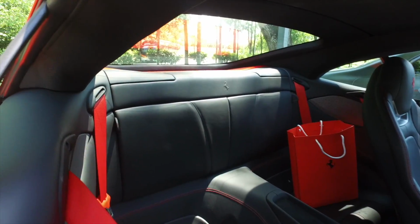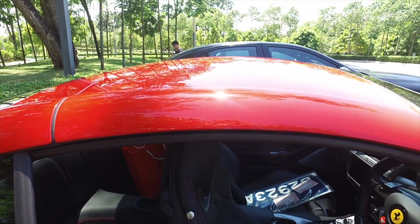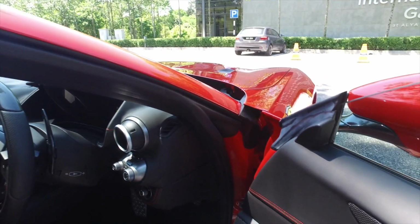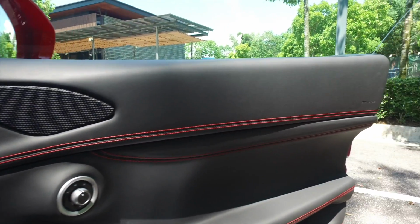and you can put your skis. I kid you not, you can go skiing in this. But this is Malaysia, no skiing, so you can put your oar when you go sampan, if you even do that, huh? Let's come inside here. Look at the door panels, only Ferrari designs something like that, right?